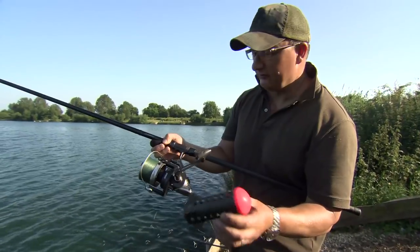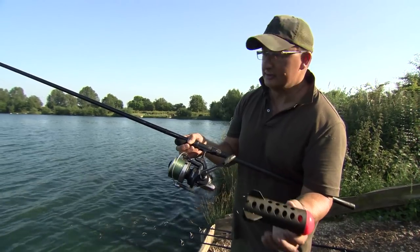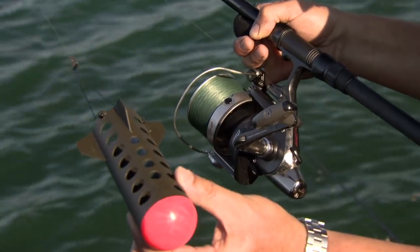If you've not done any spodding before, I'd recommend you don't use the leader. Just go for 30-pound braid straight through, and then you won't get any problems with it wrapping up around the rings, and also you haven't got anything to tie on. But if you're into spodding, a 30-pound leader is the way to go.